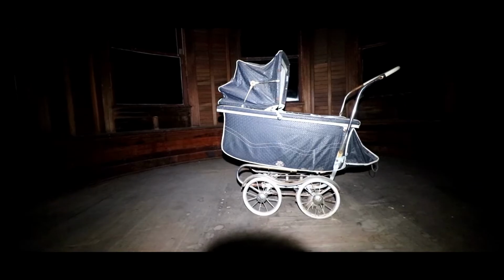It's pretty cool. They can sit all the way around. Stained glass. It's crazy. There's so much stained glass here, and it's so beautiful that it's not broken. Right, let's go up to this attic.